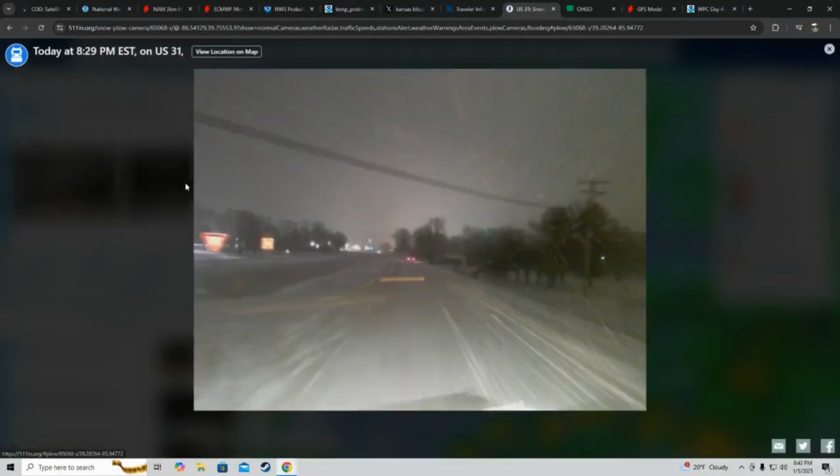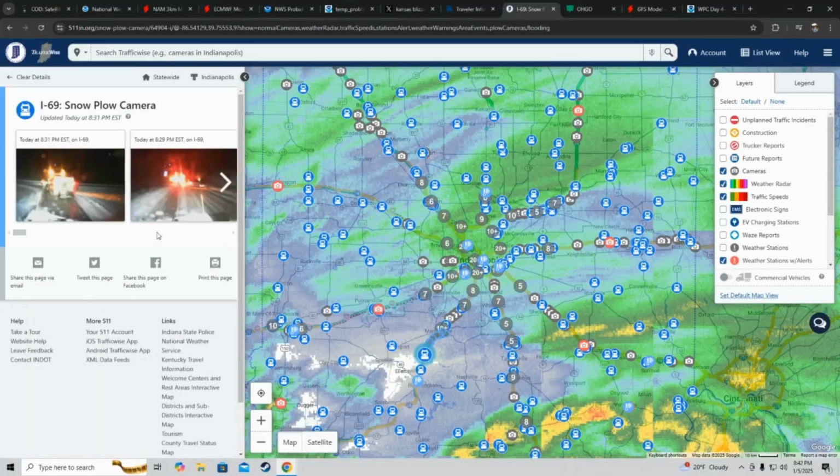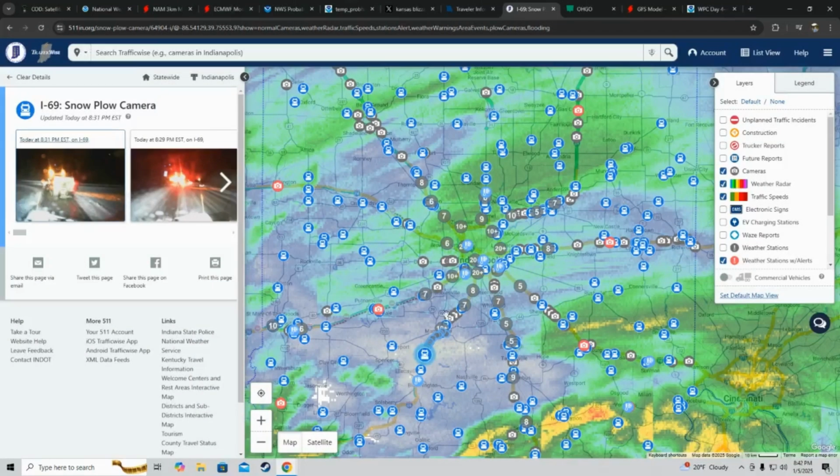That looks pretty covered. Yeah, I don't see much road. I see a lot of snow. So really, you should not be on the roads in Indiana. There's just a lot of snow, and let the plows do their thing. Wow, these cameras are pretty terrible.